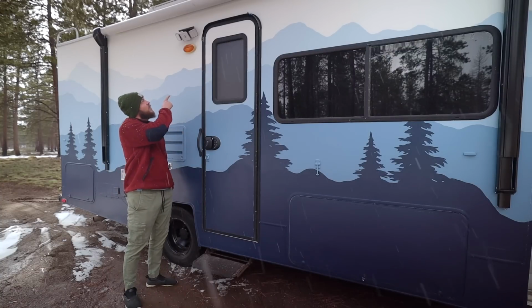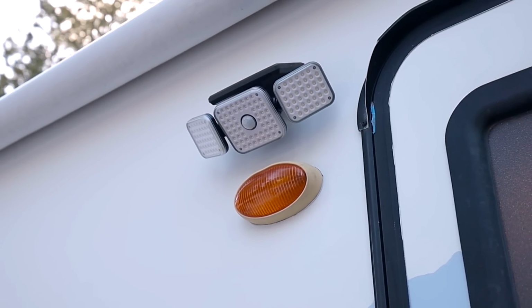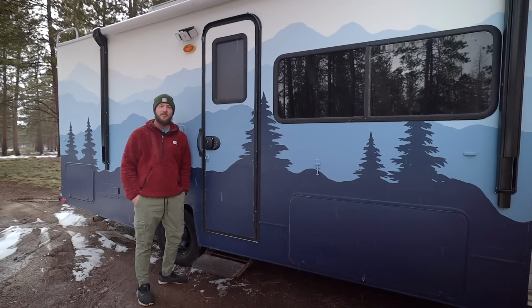We also added this solar light right above it. So on the same thought process of improving safety, if somebody walks over, it'll shine the light on them and kind of deter somebody from staying too close to our RV.